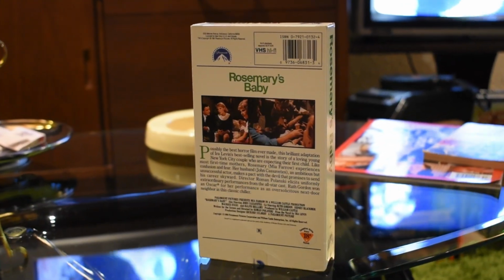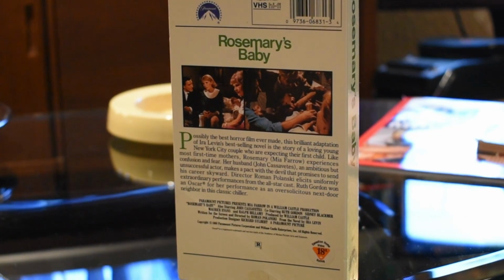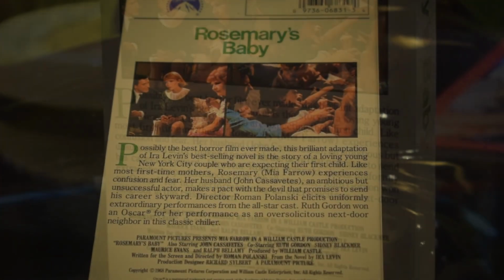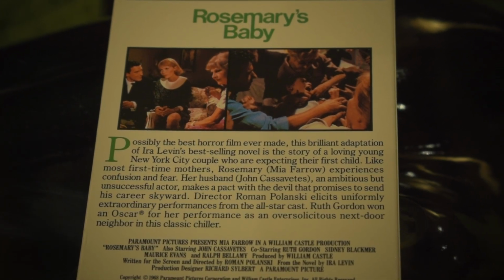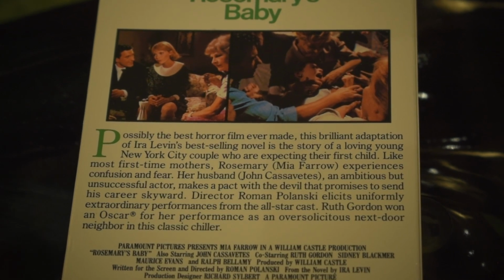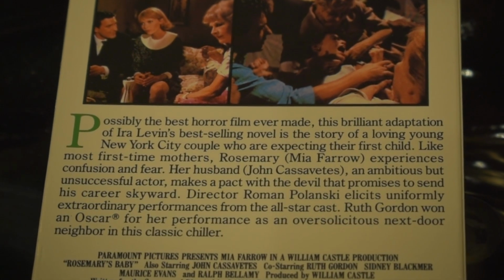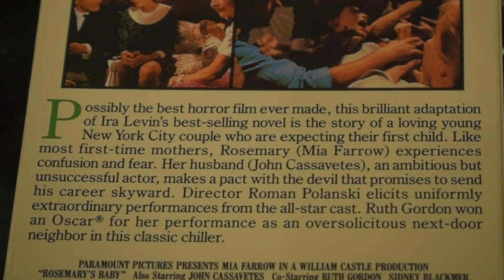Possibly the best horror film ever made, this brilliant adaptation of Ira Levin's best-selling novel is the story of a loving young New York City couple who are expecting their first child. Like most first-time mothers, Rosemary experiences confusion and fear. Her husband, an ambitious but unsuccessful actor, makes a pact with the devil that promises to send his career skyward. Director Roman Polanski elicits uniformly extraordinary performances from the all-star cast. Ruth Gordon won an Oscar for her performance of an over-solicitous next-door neighbor in this classic thriller.